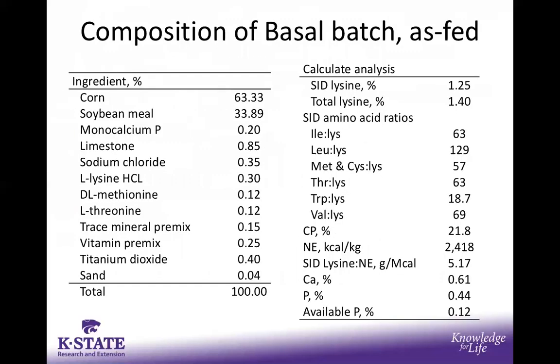Here is the composition of the basal batch on an as-fed basis. It's a standard corn and soybean meal-based diet with an SID lysine of 1.25% and meeting all other SID amino acid requirements. You'll notice that the available phosphorus is at 0.12%. This is the level of the negative control. From there, either limestone or monocalcium phosphorus were added to achieve the final dietary treatment calcium and phosphorus levels.